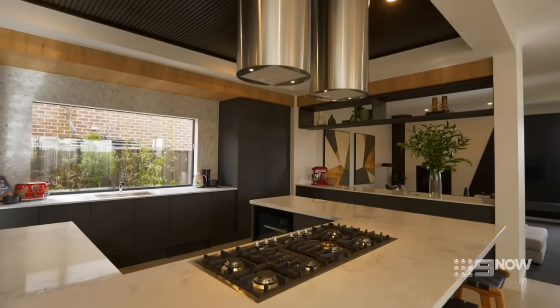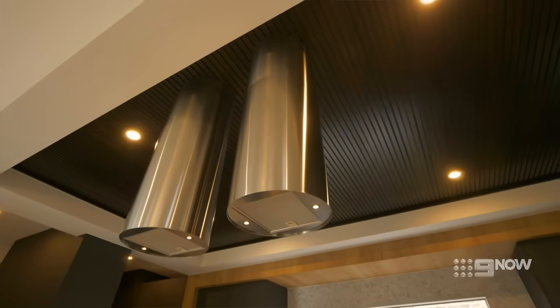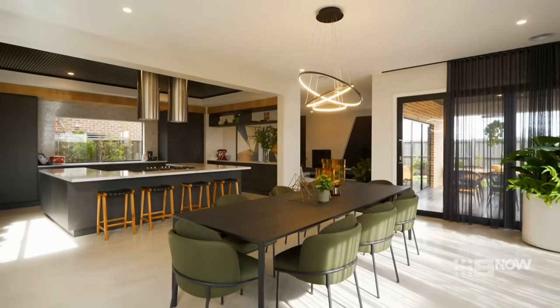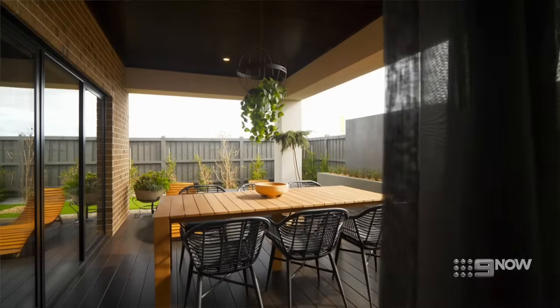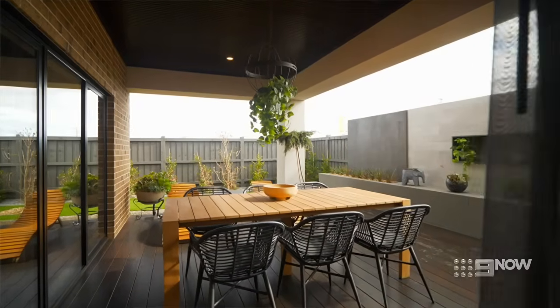Oh yeah, dual range hoods above it. Something that you don't see every day. Yeah, it's quite unique. Nice big stacking doors. This whole area can open up on a nice day and you can just flow through seamlessly out to the outdoors. Yeah, works well for me. I love it.